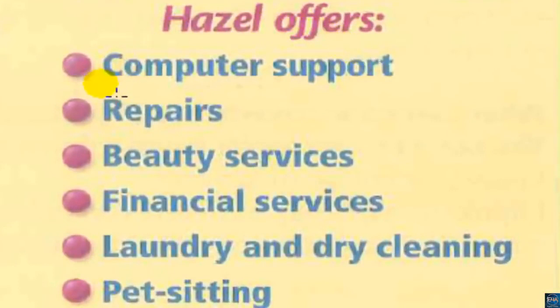Hazel offers computer support. If you have a problem with your computer, you need to upgrade your computer, computer maintenance, you can ask Hazel for computer support. Repairs, all kinds of repairs. Repairs for your furniture, for your house. You can have a carpenter, a plumber. Beauty services, this is like hair salons and beauty centers. Financial services. If you need an accountant, if you have a problem with taxes, Hazel can help you.